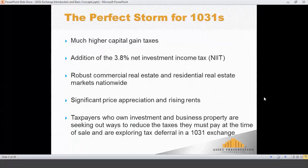On the residential side, same dynamic, maybe not quite as dramatic, but yet a significant increase in prices. There's been a lack of inventory, not as much new construction as we've seen in other economic cycles. And so we've got limited inventory, and with the laws of supply and demand, that's really pushing up prices. So on the residential side, home prices in many markets are much higher than they were even at the previous market peak way back in 2007. And the bottom line is that we have a lot of real estate investors and business owners that are looking for ways to potentially reduce paying taxes in the current tax year, and they're exploring 1031 exchange tax deferral as a way to do that.